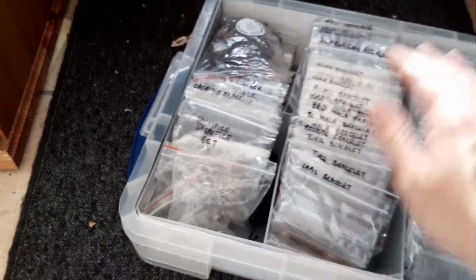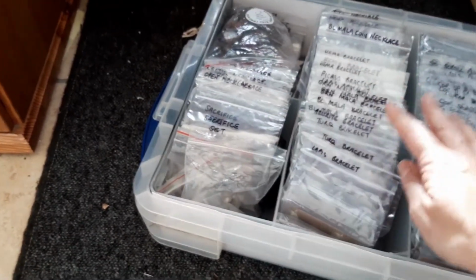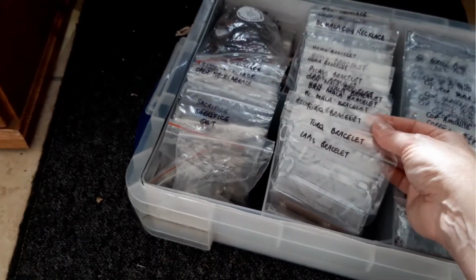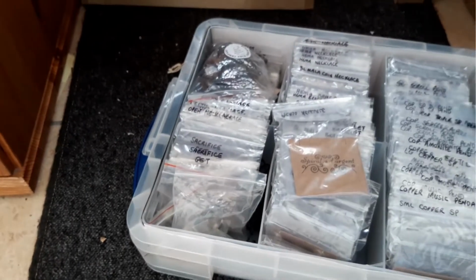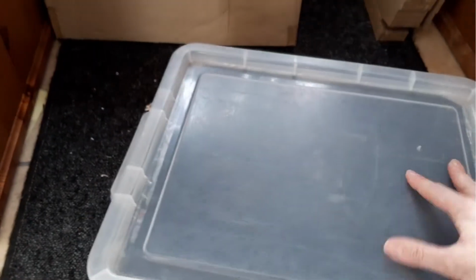So then that reduces the handling. So everything's labelled on the bags. So if I sell something, I can then just redo that when I get home from the labelled bag. I know that's what I've sold.